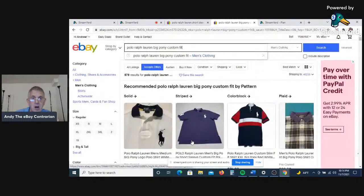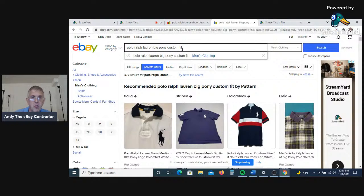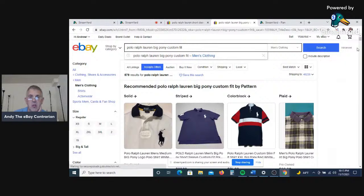But that's another good long tail keyword that will get your items put into the search results. And the order that these are in makes a difference too. I'll see a lot of people that have like men's Polo Ralph Lauren or women's Polo Ralph Lauren, or they'll have a bunch of stuff before the brand. I almost always lead with the brand, and then the next most relevant, to getting it indexed, and then I go to the least relevant.